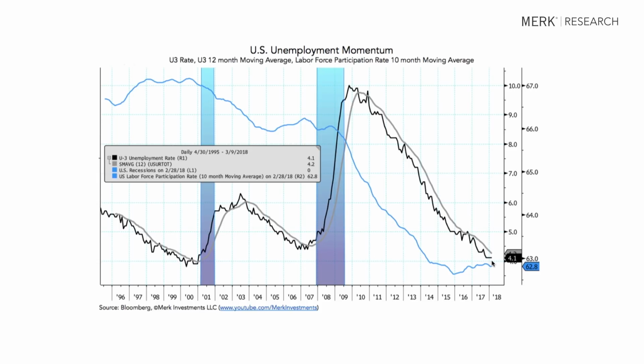What would get me negative is to see this unemployment rate move above its 12-month moving average while the blue line, which represents the labor force participation rate trend, moves lower. While we're on this chart, I'll go through the jobs report that came out last Friday.